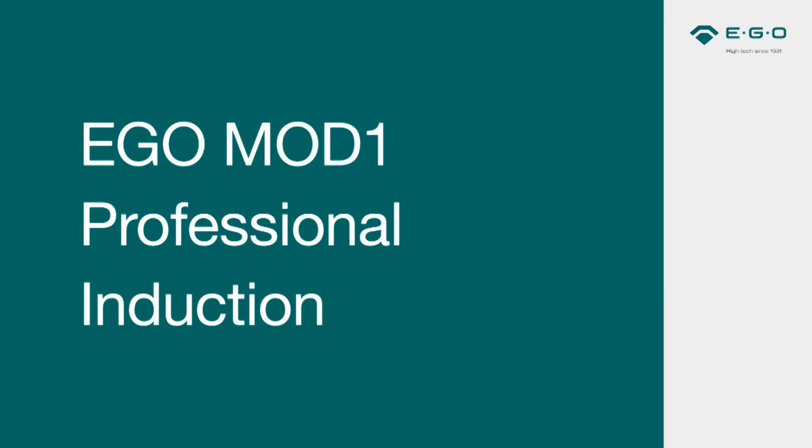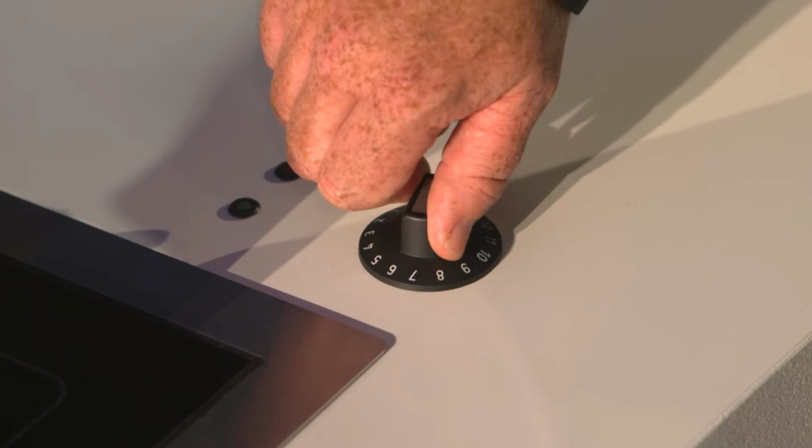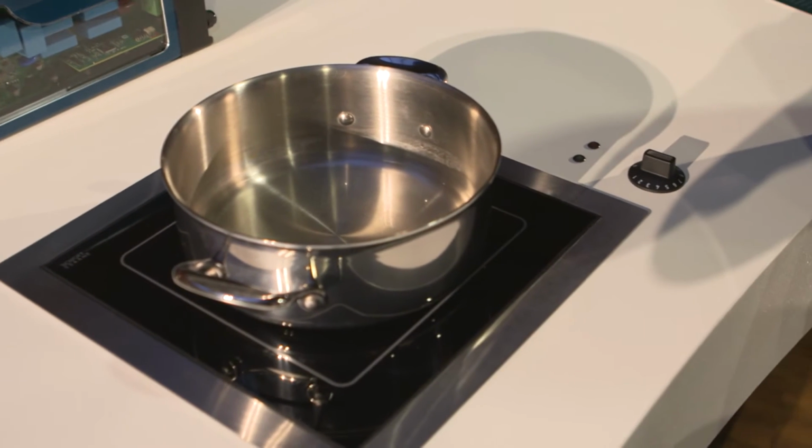The Mod 1 is our latest technology for professional use. Professional use at E.G.O is always 30,000 hours of lifetime, so it's really designed for using that technology every day with a lot of hours, more or less 24 hours a day, 7 days a week.